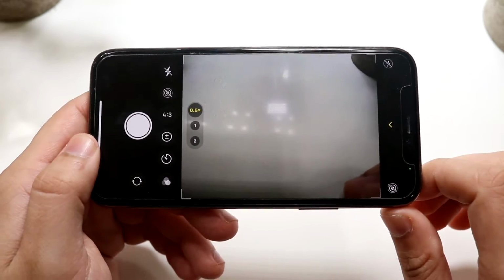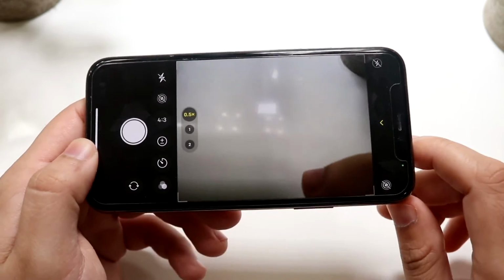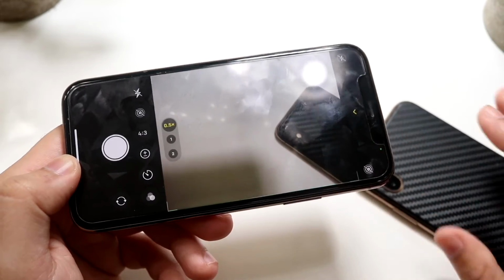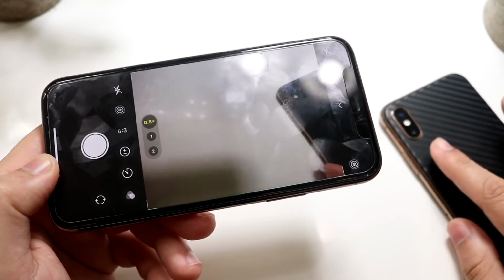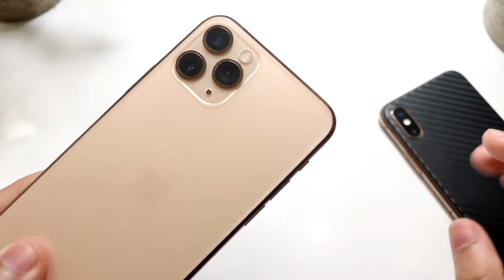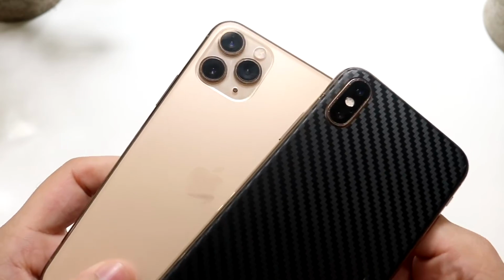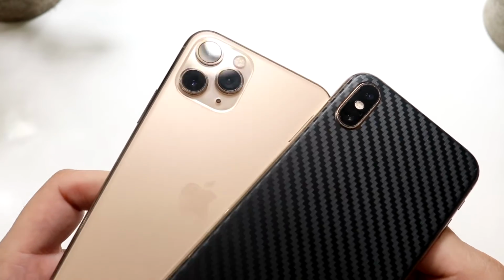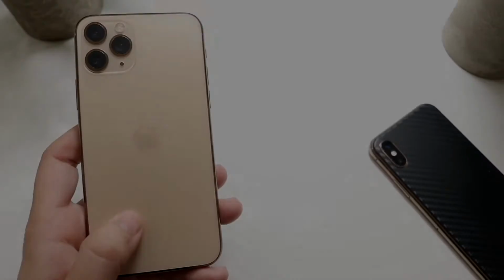You have 4K at 60 on the back, but you also have 4K at 60 on the front. So that is another pretty big advantage that you have on the iPhone 11 Pro that the XS doesn't have. But I still think the XS's camera is still pretty good for the most part. But I think when it comes down to it, if you have to pick up either one of these, I think the iPhone 11 Pro's camera is going to be the better one than the iPhone XS camera, in my opinion, especially now in 2021.